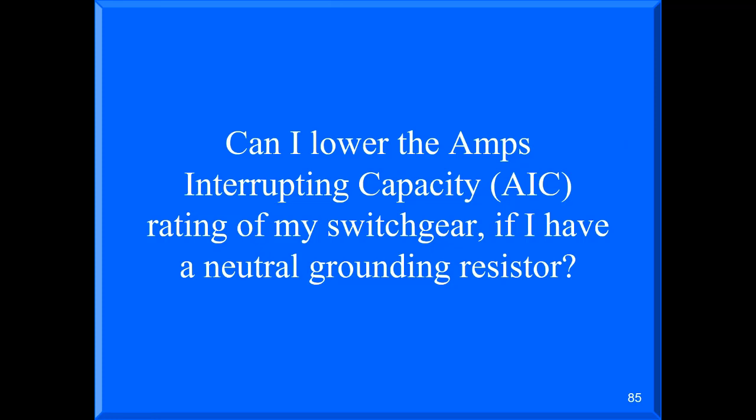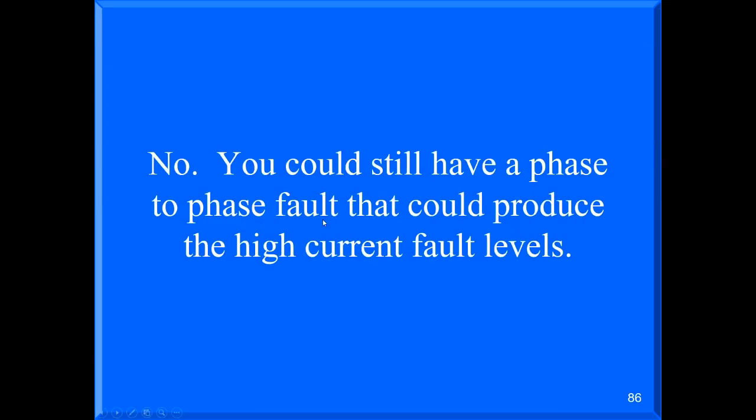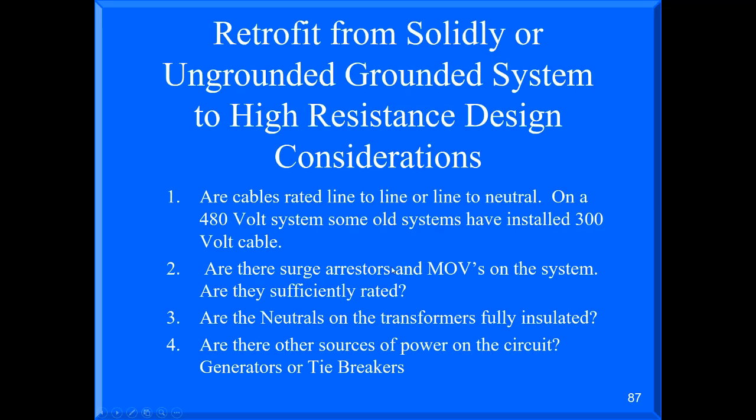No. Why not? I still can have a face-to-face fault. That personnel still has to suit up. But the chances of it getting blown across the room is much less. You know, so that's why it's far superior. No, because you still can have face-to-face. So you still got to rate it for ASC rating.